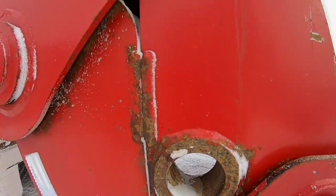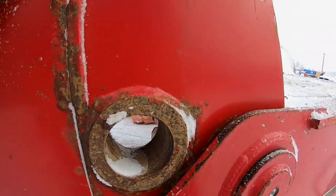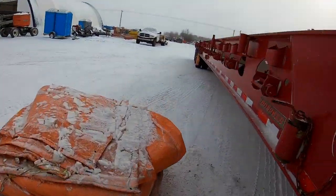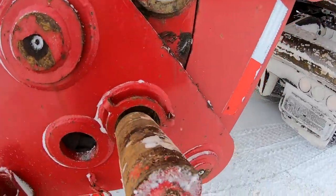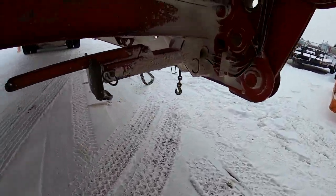Once you got a scissor back in, sometimes you might have to back into it. Ching. Should I get that snow out of there? Pinch point. Oh, you! That's pretty much her.